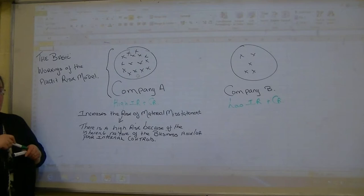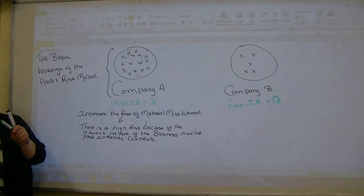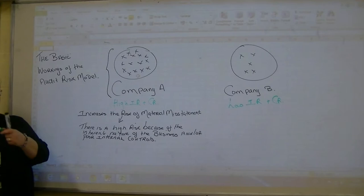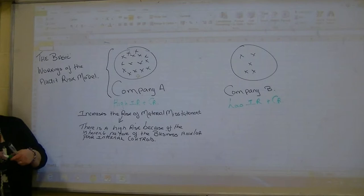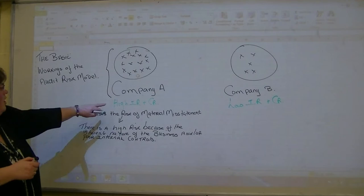And to give an example of a company with high inherent risk, think of an insurance company. You have all these estimates to do, so if there are claims, there's a lot involved in judgments and estimates during the year. Whereas think of a company who just collects rent. There's nothing about estimates or judgments, just collect the rent and that's it. Whereas for insurance, you actually have a lot of risk involved there, haven't you? So high inherent risk increases the risk of material misstatement.